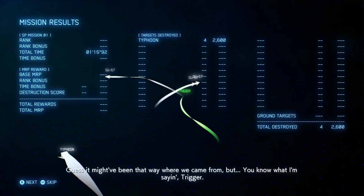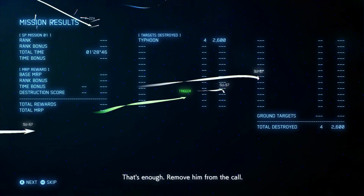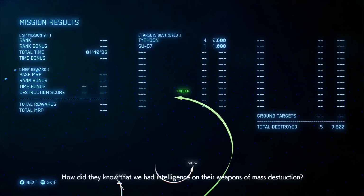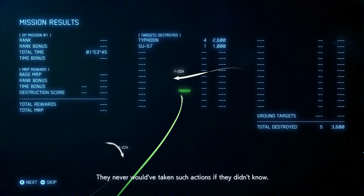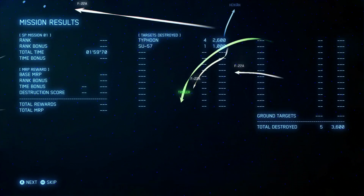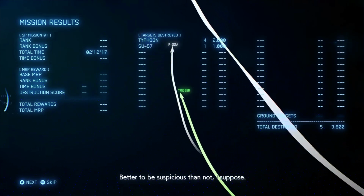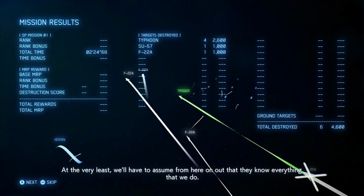Guess it might have been that way where we came from, but you know what I'm saying, Trigger? That's enough. Remove him from the call. Wait, don't hang up on me yet. How did they know that we had intelligence on their weapons of mass destruction? They never would have taken such actions if they didn't know. They have a spy. Better to be suspicious than not, I suppose. At the very least, we'll have to assume from here on out that they know everything that we do.